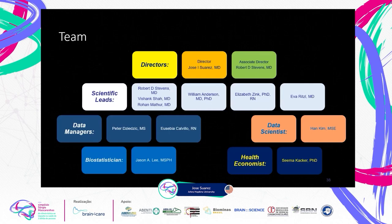This is our team. So it requires a lot of people from different areas and different fields working together to build this. So I'm the director of the program, and my colleague Robert Stevens is the associate director. And so we have the scientific leads here, Robert Stevens and then Vishang Shah and Rohan Mathur helping us there. They are all neurointensivists with different backgrounds, some of them engineering. And then Stan Anderson is a neurosurgeon. Elizabeth Zink is a nurse investigator and clinical nurse lead. And then Eva Ritzel is from neurophysiology as well, with a background in engineering.